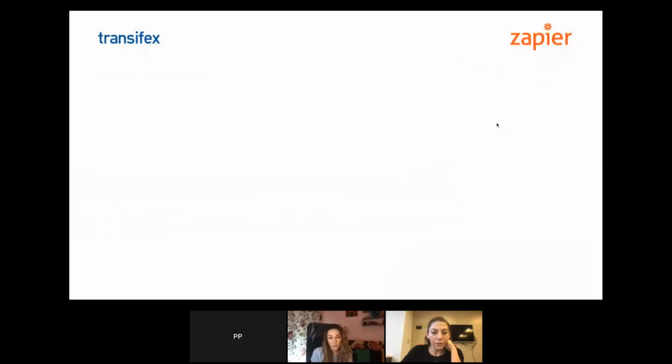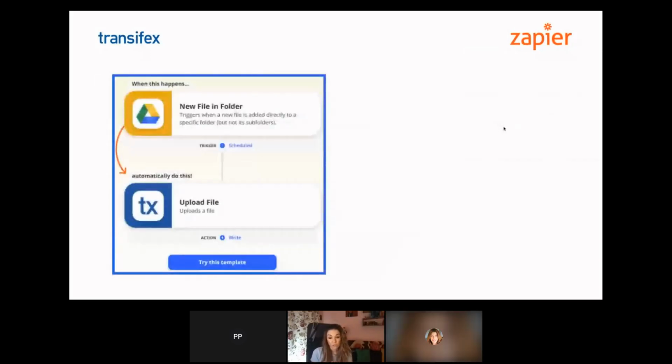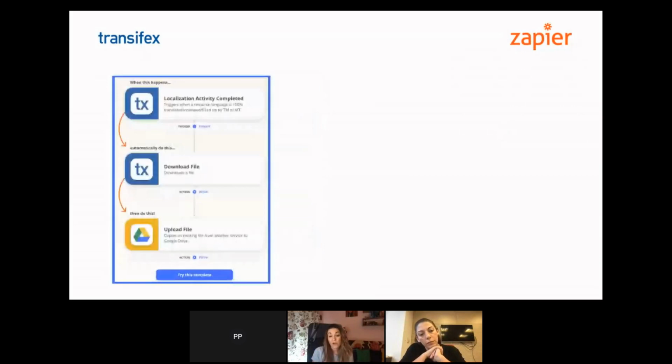Let's now see an example of a localization workflow and how this can easily be automated with Zapier. So let's consider that you have a new file in your Google folder. With Zapier, you can automatically have this resource created in Transifex, and the translation process can immediately start. Let's now consider that you want to update the source content of your file in Google Drive. These updates will automatically be pushed to Transifex for translation. As a last step, once your target languages in Transifex are fully translated, the translations will be uploaded to your Google folder automatically. So you need to set up your Zaps in order to automate the desired part of your localization process.